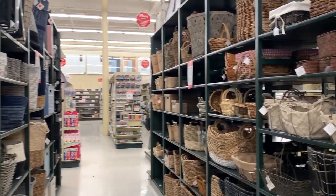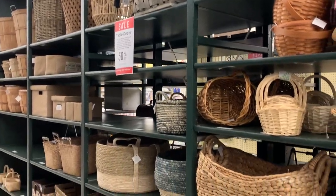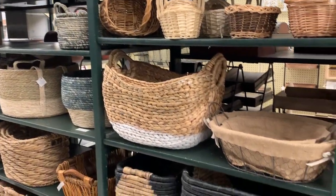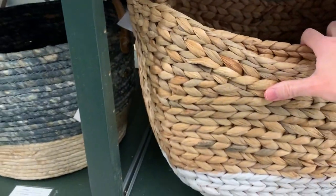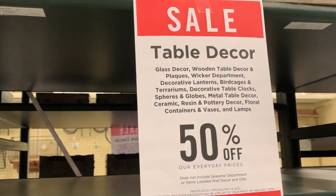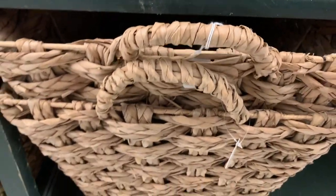And I cannot stop at Hobby Lobby without checking out their basket aisles. They have a lot of different style baskets and quite the selection. I love the look of the hyacinth baskets. Definitely more of a coastal look, but I love that look.